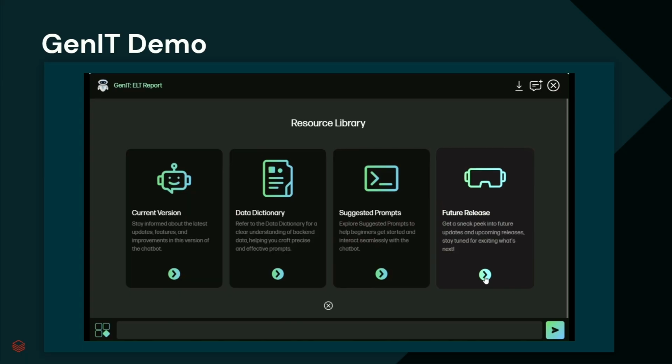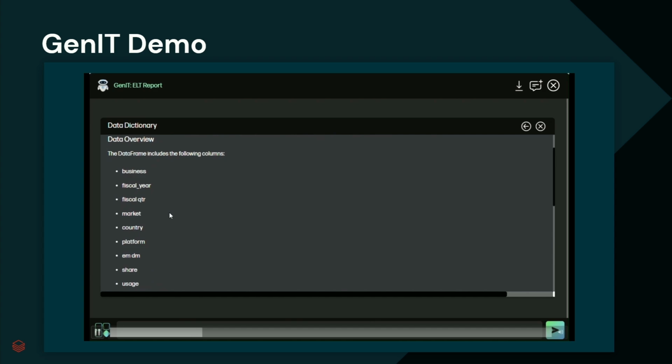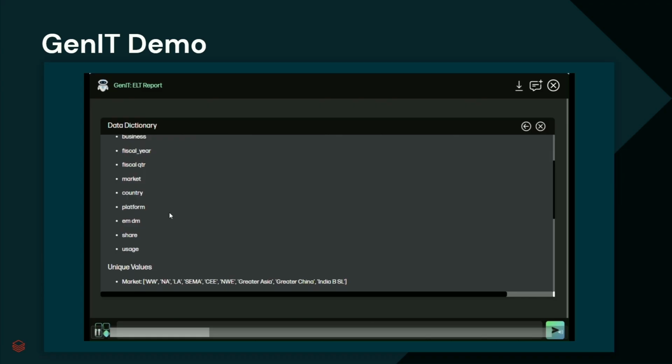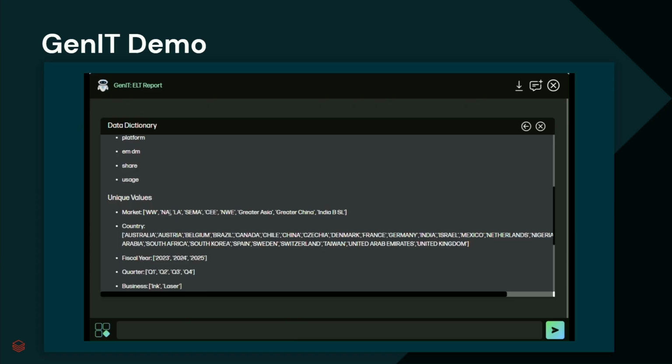If you click the data dictionary, it's where we have put all the data fields and key business metrics, with the definitions there. It really helps the users to write very precise, relevant prompts, and it also reduces the potential misinterpretation of the data. You can see we have listed all the different fields, including the unique values, so that all potentially reduces misinterpretation.